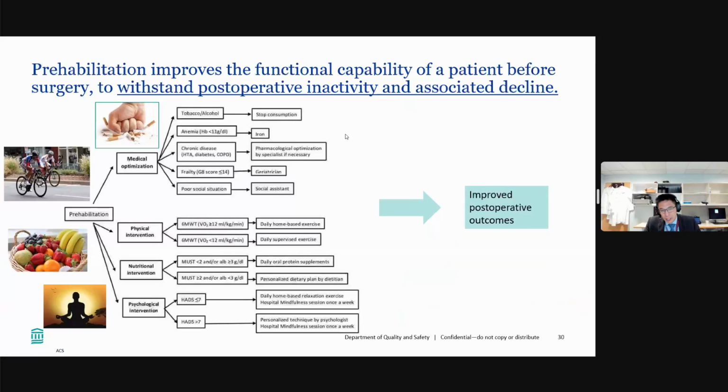So we're going to talk about prehabilitation for a bit. This is a relatively newer concept in pre-op evaluation, but prehabilitation improves the functional capability of a patient before surgery so they can withstand post-operative inactivity and associated decline.